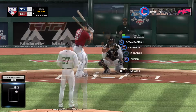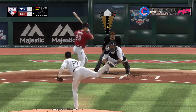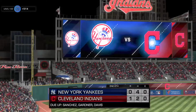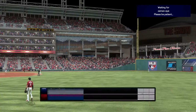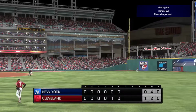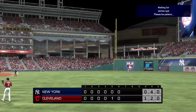A high fastball is in there. 1 run, 2 hits, no errors to this point for the Indians. And he struck him out, his 7th of the ball game, and that ends the inning. Back here in Cleveland, 7th inning coming up with the Indians on top. But before we get any further, let's check out our game summary for the first 6 innings.